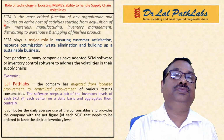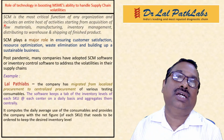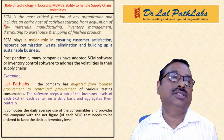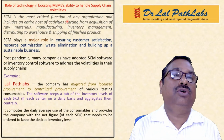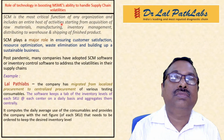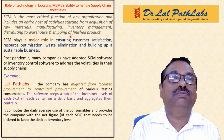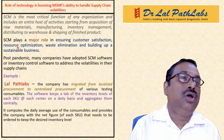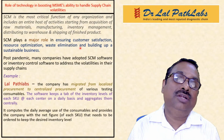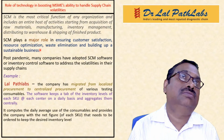So what is supply chain? We'll see the supply chain effect, role of technology. Supply chain, as we know, is the most critical function of any organization. Supply chain means it starts from supplier, ends with customer. So this is the link, this is the chain. Supply chain management includes an entire host of activities starting from acquisition of raw materials, manufacturing, inventory management, distributing to warehouses, and shipping of finished goods. Supply chain management plays a major role in ensuring customer satisfaction, cost optimization, waste elimination, and building up a sustainable business. So you can see the importance of supply chain management.